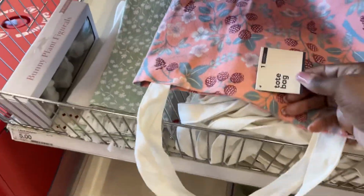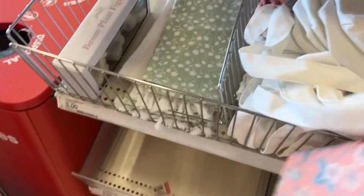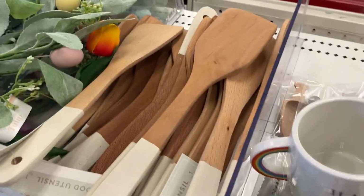Now, you know what? I like this little tote bag here, and it's a cute little spring bag. My sister carries a tote to work every day. I might have to go back and get her that because that's made out of that canvas material. Child, you ain't gonna go wrong.